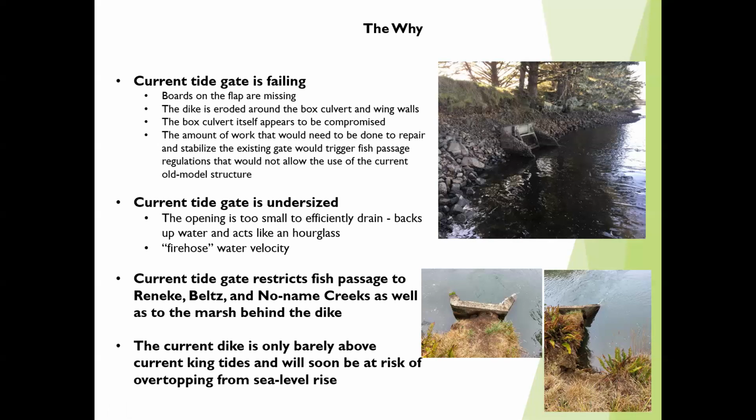And that fire hose is what's contributing to this erosion that we're seeing on the sides of the dike here. There's also some indication that the sides of this box culvert have holes or gaps in it, and that the box culvert is structurally unsound. That has not been scuba dived or camera scoped or anything like that, but you can see little eddies of water swirling on the sides of the box culvert that seem to suggest that.